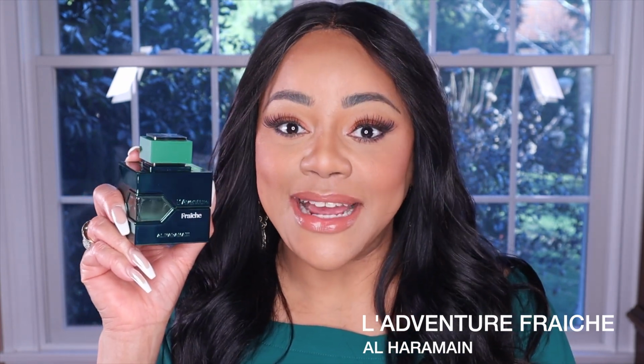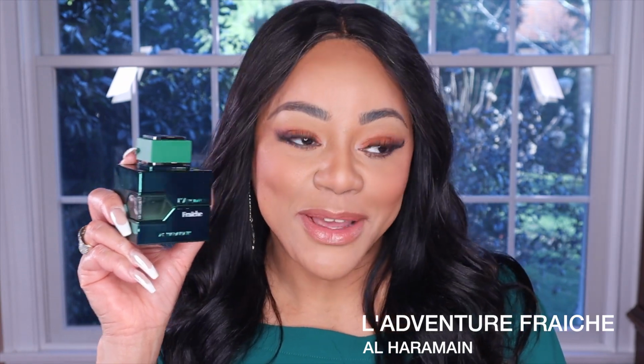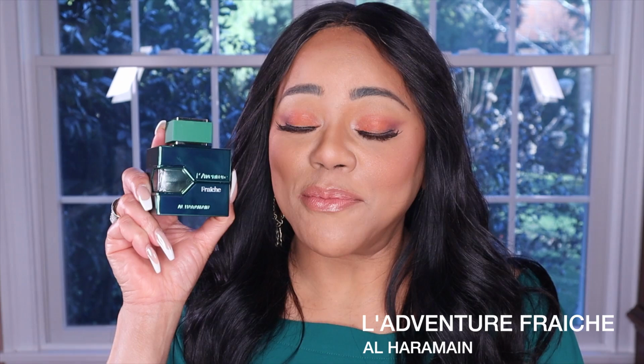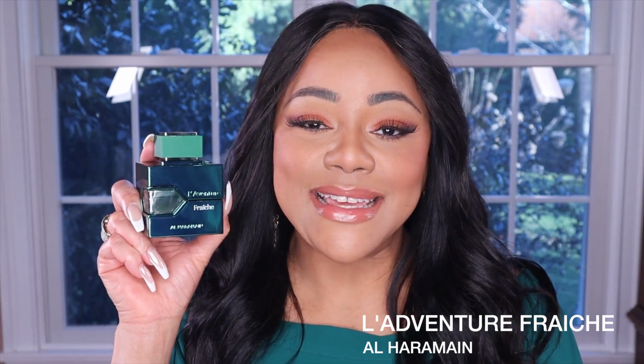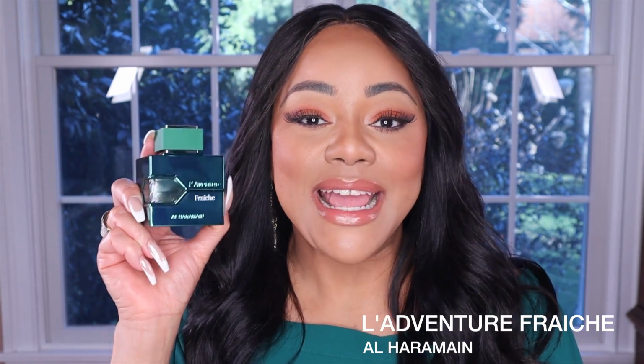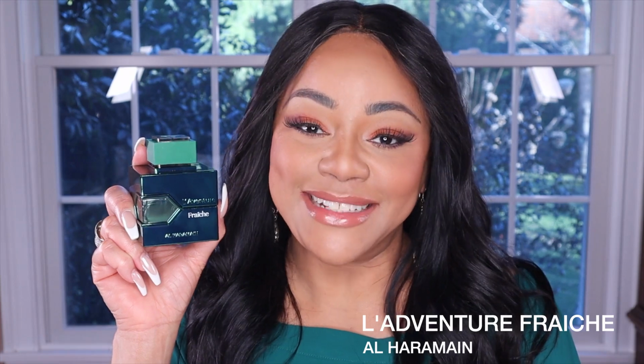But the day that I layered this one with Ciel, I got not one compliment, but two. One from my own husband and another one while I was out. This is a beautiful fragrance that I think is another incredible freshie within the L'Adventure collection, and I highly recommend it, and I give it a 9 out of 10.